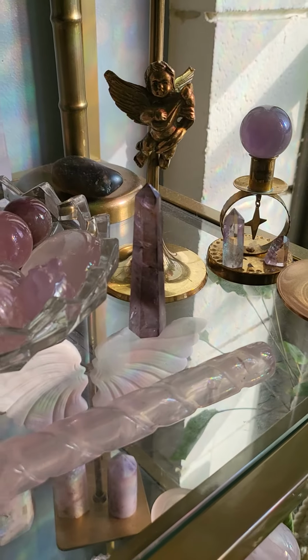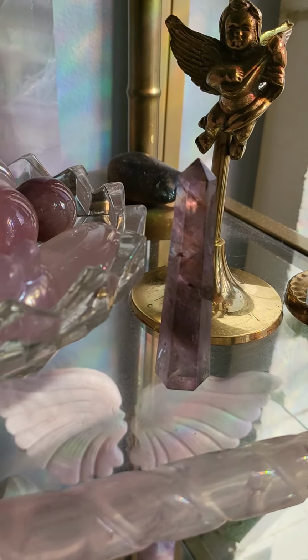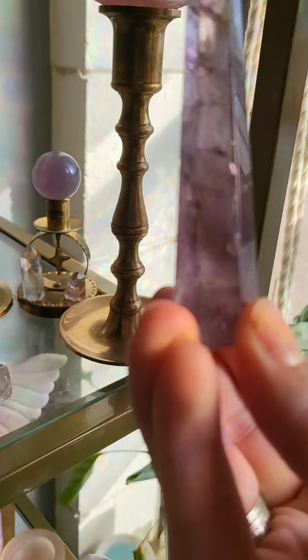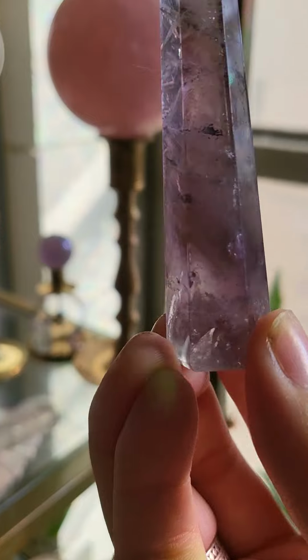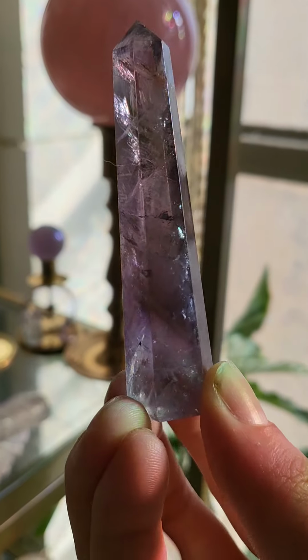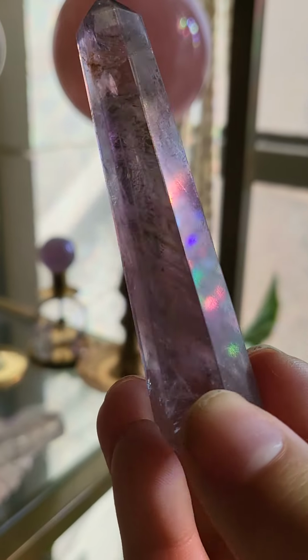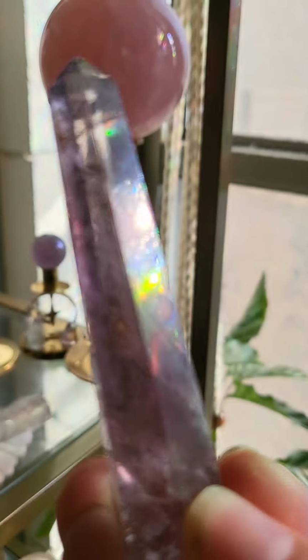So, and then there's another piece right here. This super unique amethyst tower. She has phantoms kind of all up the whole side. Oh, there's some right there.